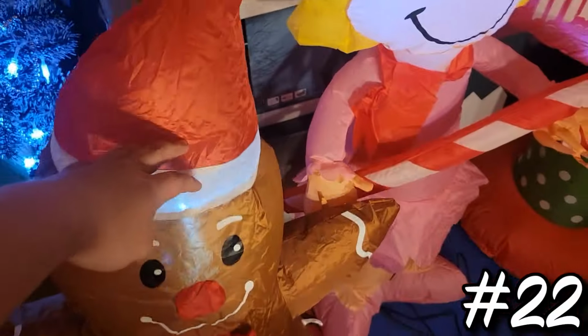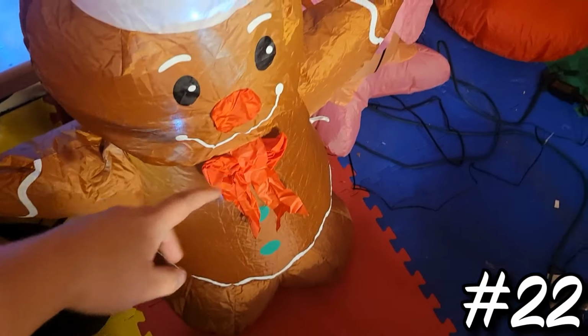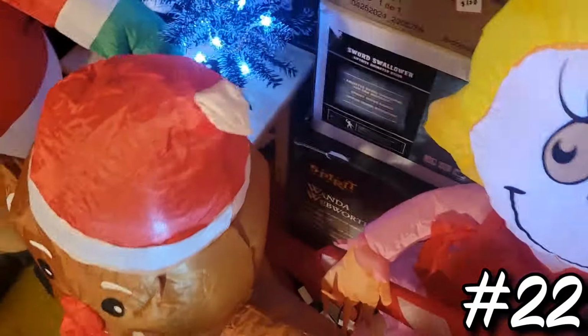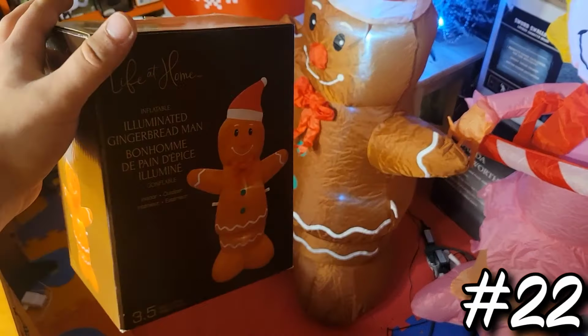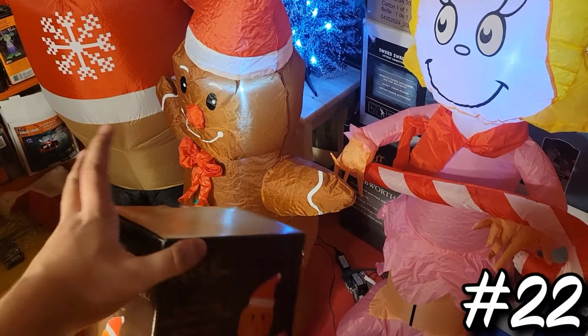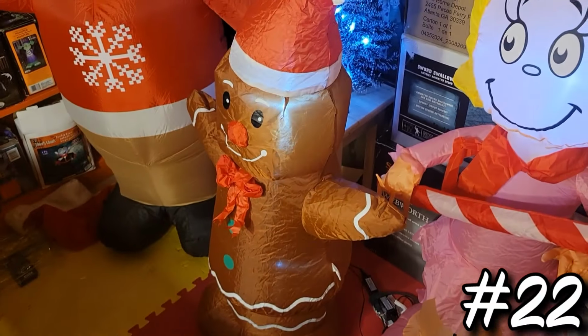He's got the Santa hat right there. He's got that cool gingerbread-looking face. The little bow tie there. And just overall, I like the little icing details, too, that they added to it. Overall, he's an awesome smaller inflatable, and I think I got him for under $20, which is a good deal. But yeah, he's an awesome one. I really did want to put him with the bigger gingerbread man, which I guess I can't do this year now. But yeah, he's still an awesome one. I'll figure out some good spot for him in the display.